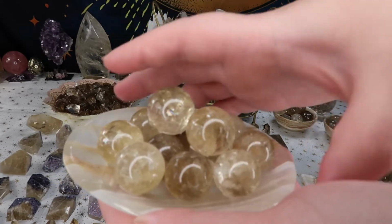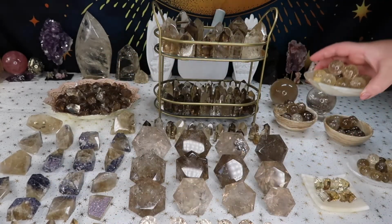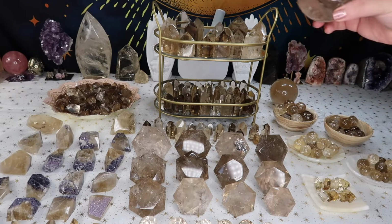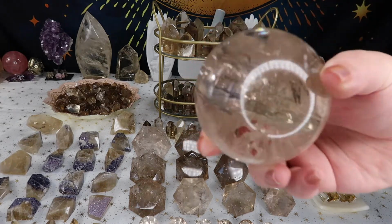A lot of the citrine that I have seen on the market are really big spheres. And of course, the bigger the tower, the sphere, whatever the shape, the more expensive. I do have some statement pieces as well that will be available.